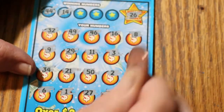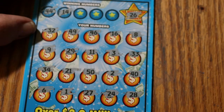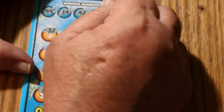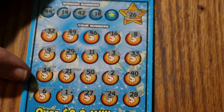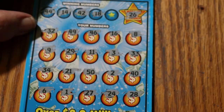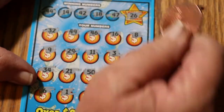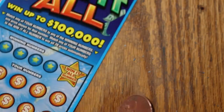44 and 14. No 14s and no 44s. 42 and 18. Don't see a 42. Don't see an 18. 47. And no 47. All right. Down to the last three.